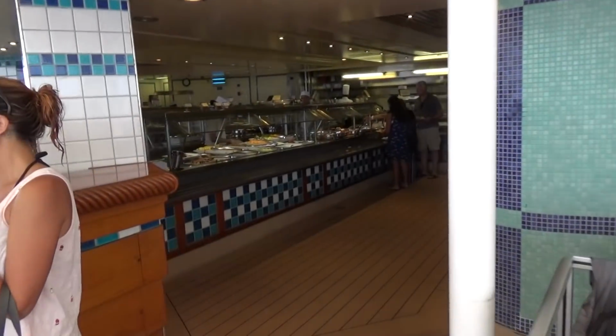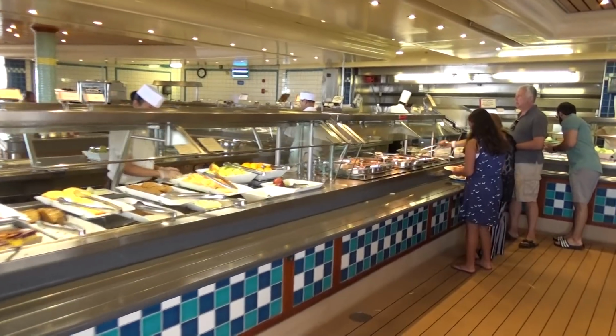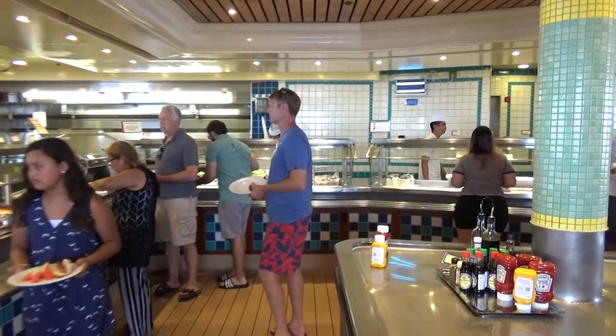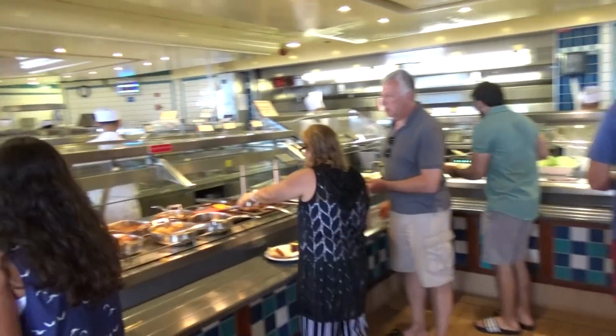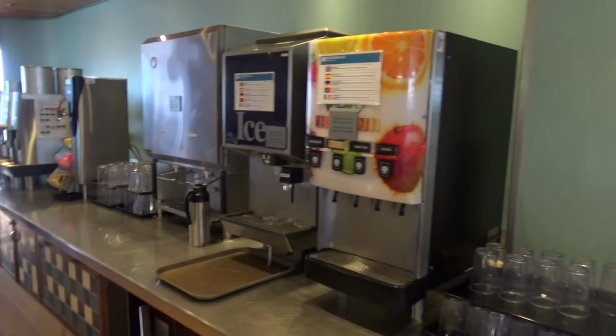And then outside is also a buffet that runs much longer hours than the indoor buffet and has more simple food. This is where you find kind of a buffet for more kids. So you'll find your burgers and dogs out here. The burgers were not very good. The dogs, well, it's hard to screw up a hot dog. So if you have kids, you'll probably spend a lot of time over here.